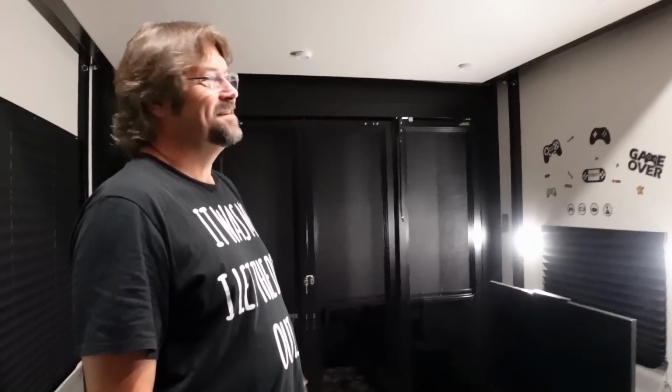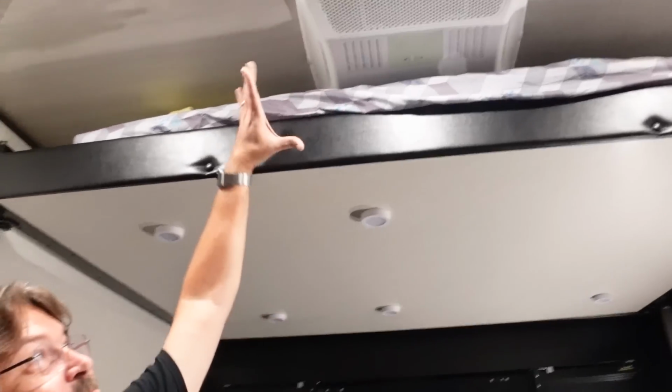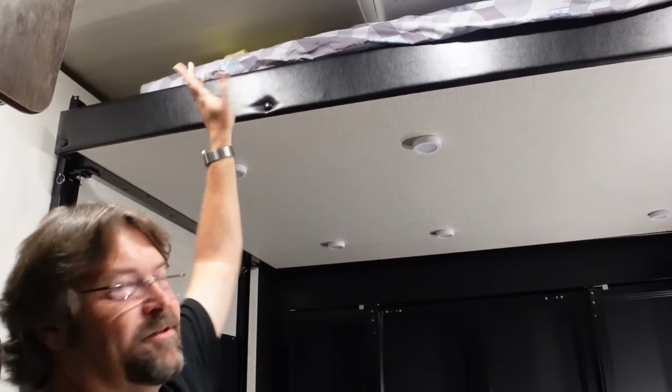Yes. So he's got a queen size mattress. We actually got a mattress on Amazon that's better, memory foam and all that, which is a queen size. It fits in there. It's a little bit smaller than the pad they give you. But we took the couch out that was on this side, and that way he has kind of a permanent entertainment center.